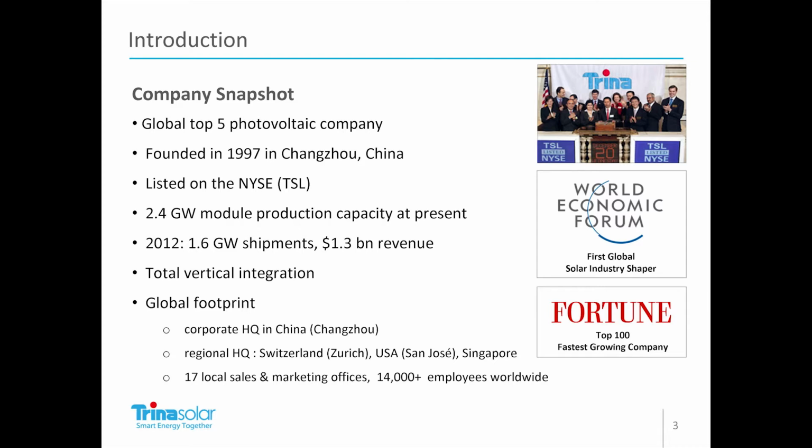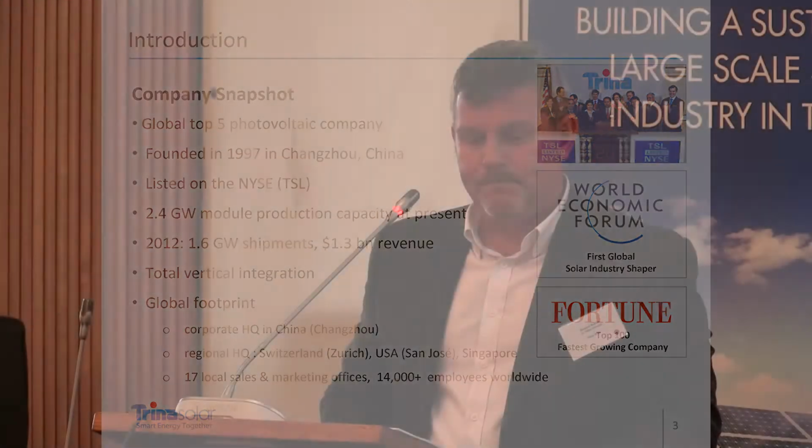In terms of what we can actually manufacture, well, if we had all of our machinery running 24/7, we could manufacture 2.4 gigawatts. I think in common with a lot of the other tier 1 manufacturers, we're currently running at about 2/3. Last year that meant 1.6 gigawatts in shipments and approximate turnover of about 1.3 billion US dollars.